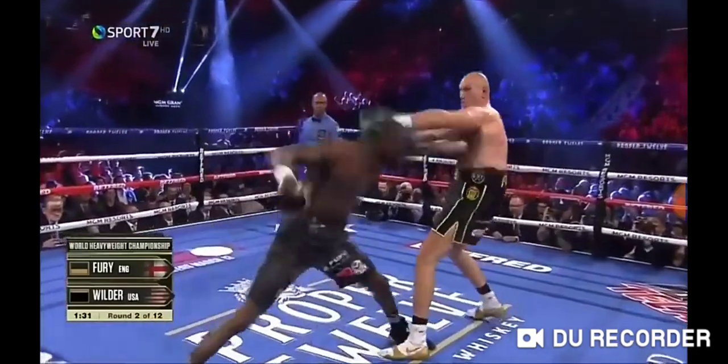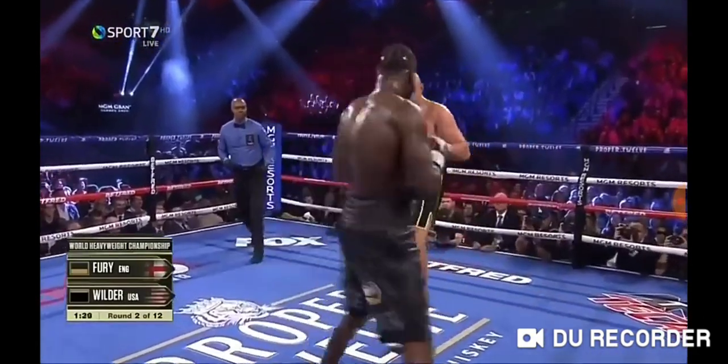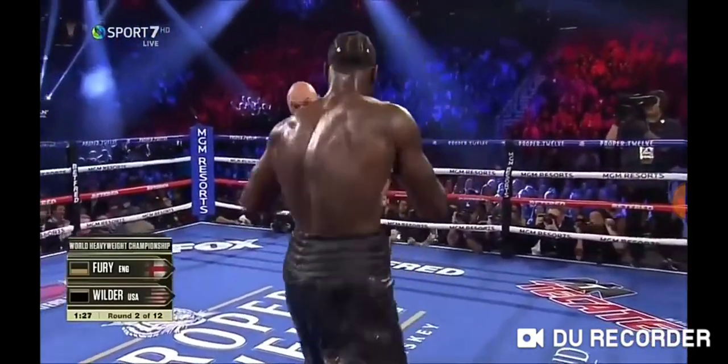Hand of Deontay Wilder. The jab right to the abdomen by Deontay Wilder.